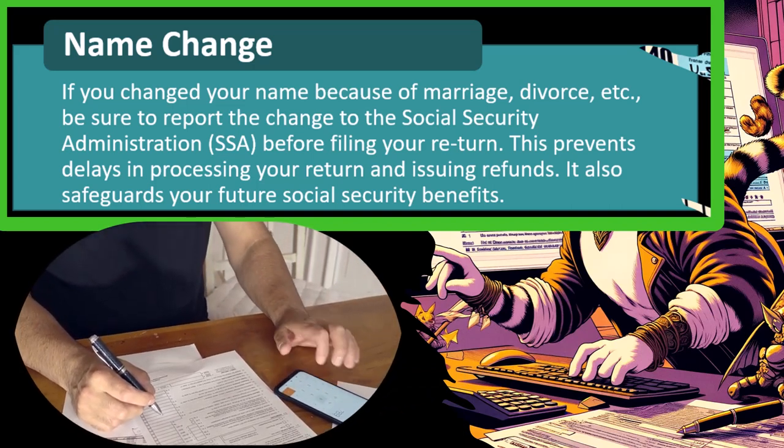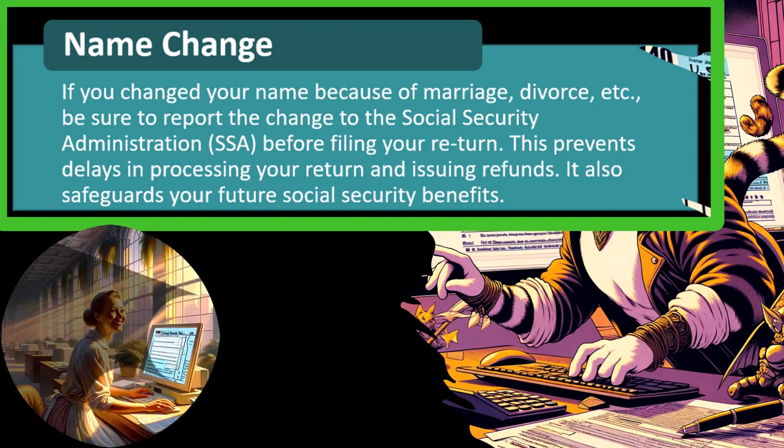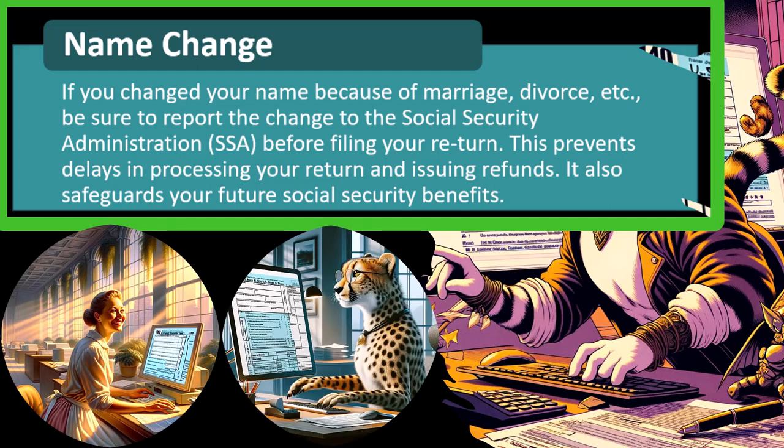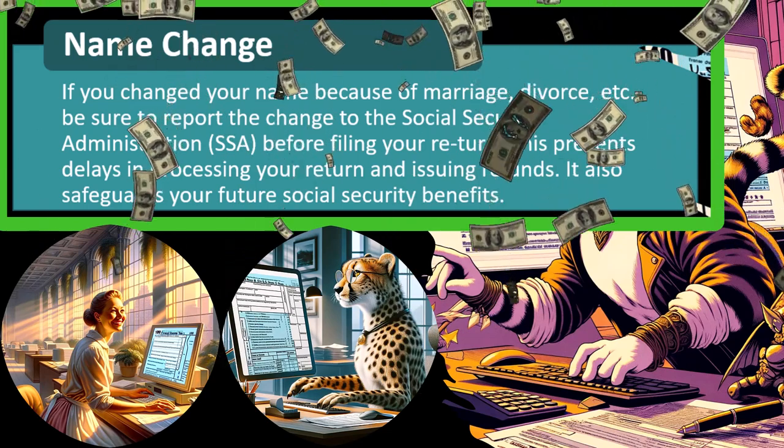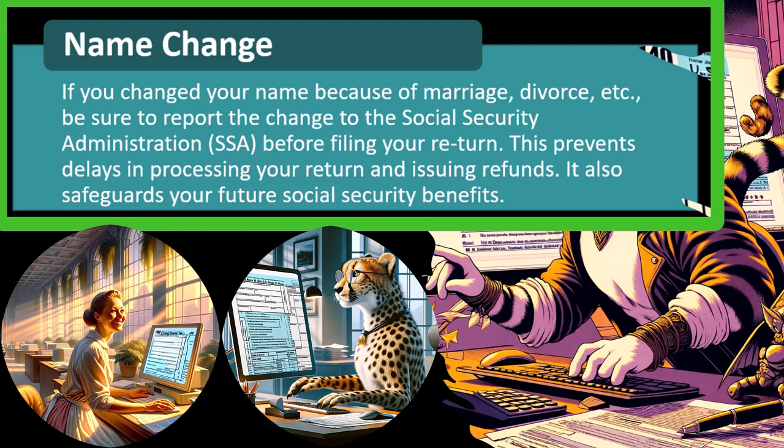It also safeguards your future Social Security benefits, which is another key component, which isn't really part of the income tax. But remember that Social Security is the place that, if we make our name change, we want to make sure that they are properly tracking the amount of money that we are putting into the Social Security system. The Social Security system more and more these days acts like a federal retirement program as opposed to a safety net program.